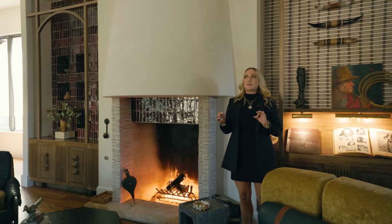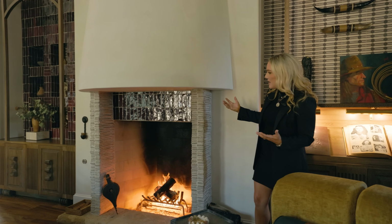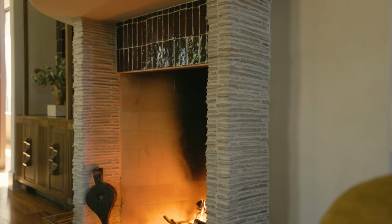We wanted it to be soft and add just a little textural moment back into the space because then we've got all of this stacked stonework happening with exposed mortar right here. And this is adding loads of texture.